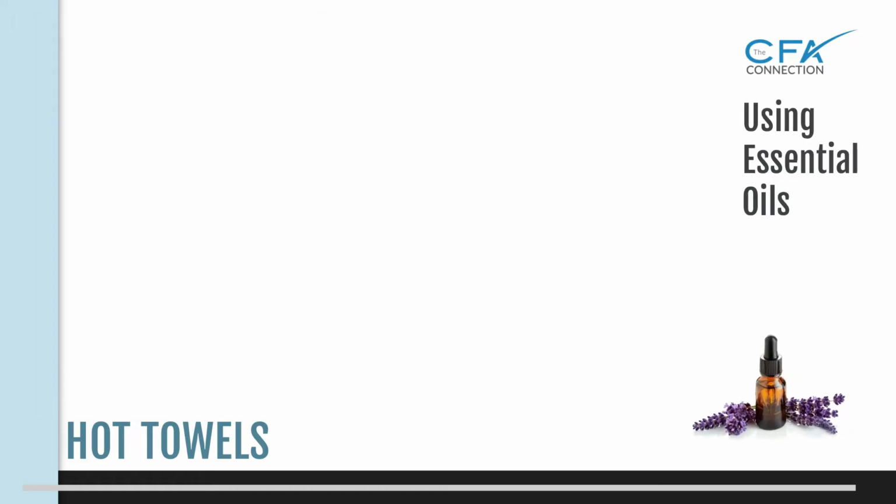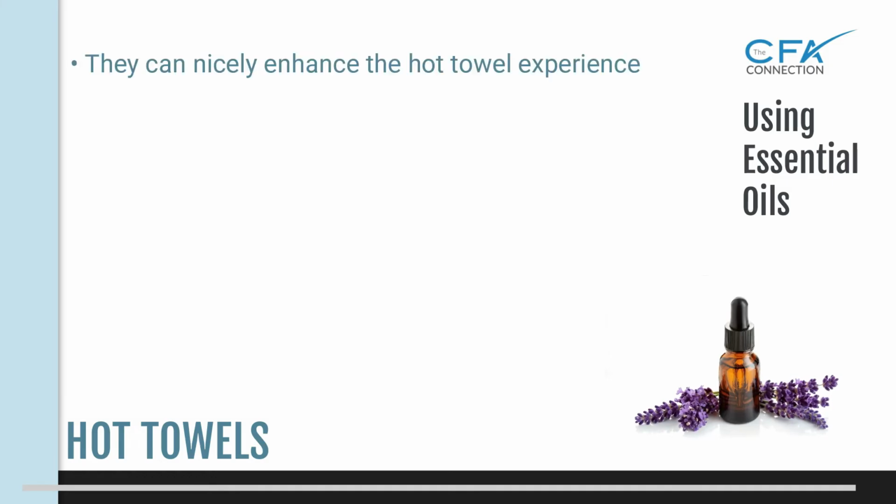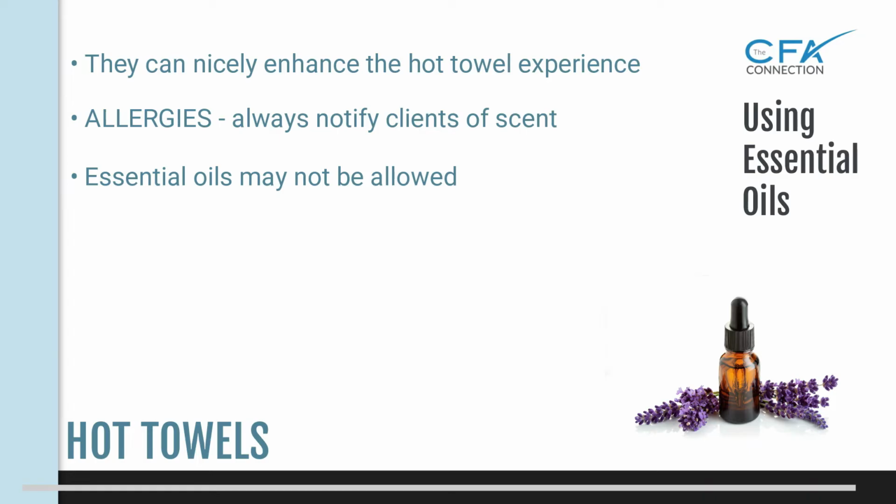Using essential oils with your hot towels can nicely enhance your service. However, always be aware of allergies and notify your clients of the scent or fragrance you have used, such as, may I offer you a lemongrass hot towel? Some flight operations may not even allow you to use essential oils in the cabin due to allergies. So if you're unaware or unsure, it's always best to ask first.